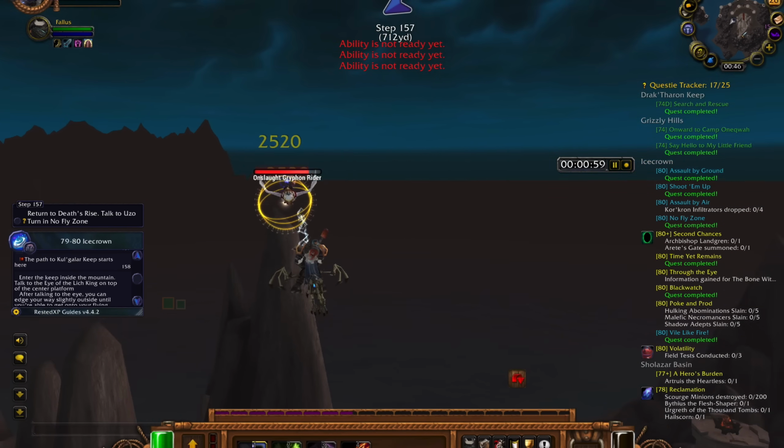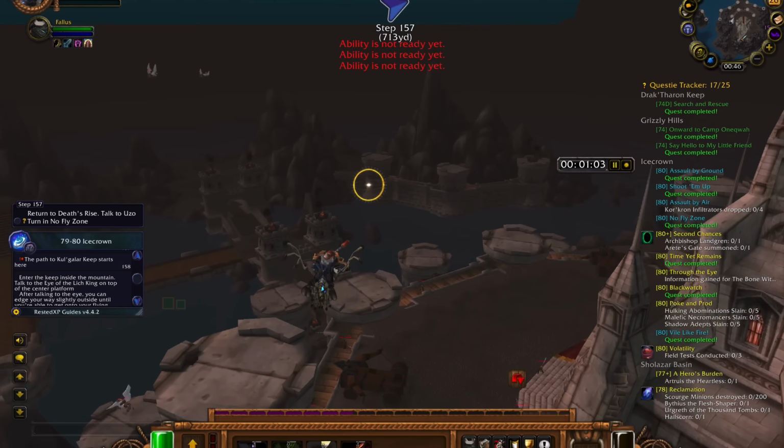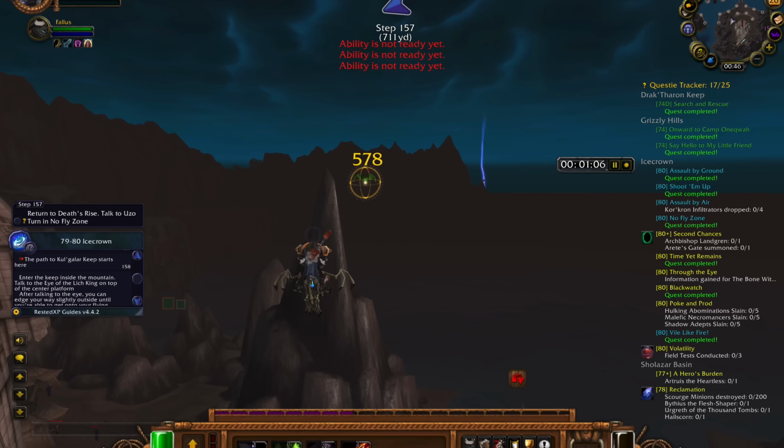The final part of this quest chain is then to actually go over to the Onslaught Harbour and get a griffin. So you'll need to kill one of the riders and loot their griffin and then take it back. This is when it unlocks the daily.